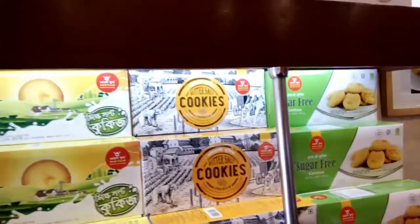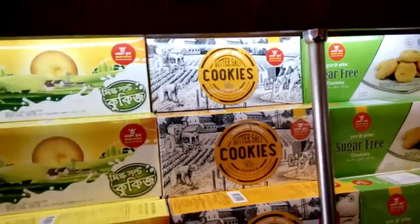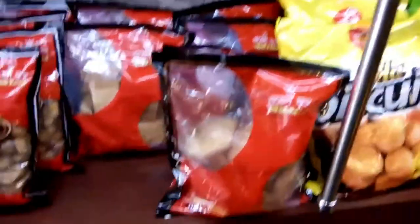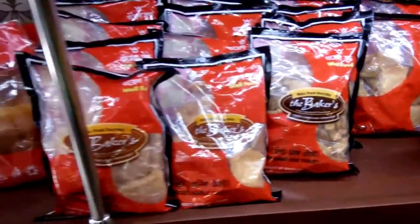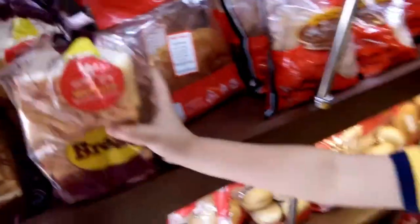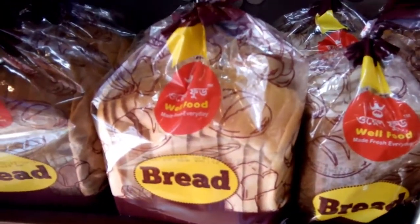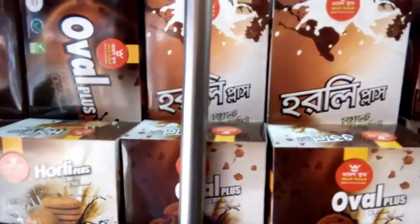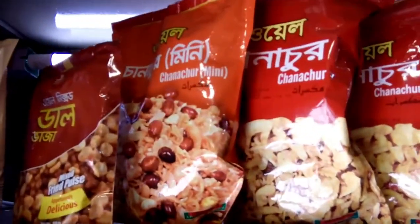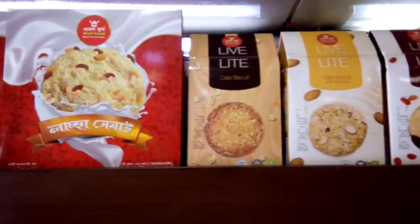Very good. They also have a lot of cookies here, dry cakes. And I always like these dry cakes because I used to eat these cookies always. So they have different kinds of biscuits. You can see over here. They are actually famous for all of the famous breads. Yes, they also have breads. You can see that here. We actually love all the items of Well Food over here. You can see this one by one. They are improving.